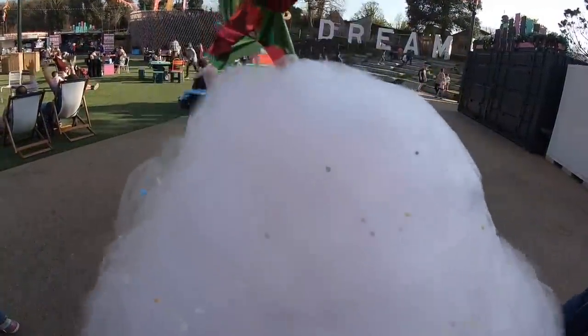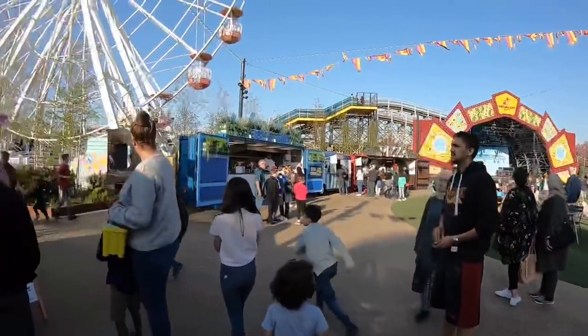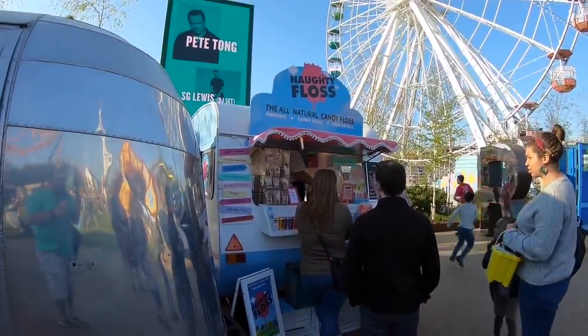If you like candy floss, get yourselves to Dreamland in Margate, from that stall just there.